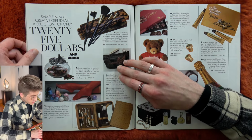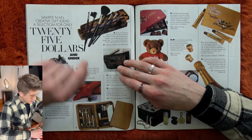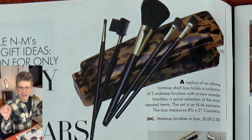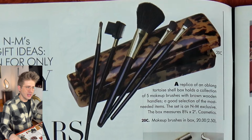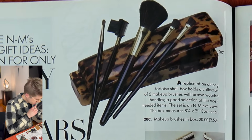Set of tortoiseshell handled makeup brushes in a beautiful box. I love tortoiseshell, and I've never heard of brown alabaster, like that card box before, which is similar to a tortoiseshell thing, so I like that.